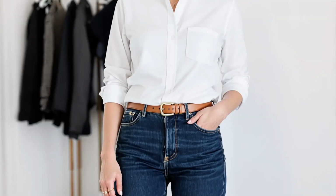Classic pieces, linen pants, straight leg jeans, maybe a blazer. I know some people don't want a blazer, and that's absolutely fine. So maybe you could go for another lightweight jacket, or even something like a kimono like I'm wearing today. Anything that gives you the same function but has a bit more of a modern twist to it.